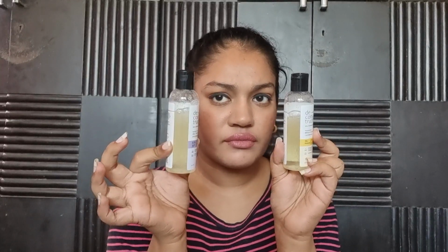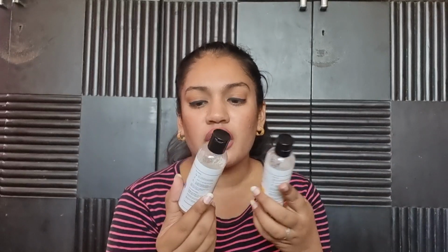Can you see? Yeah, I've used a decent amount in both. I will continue using them, I will use them up as well, but I don't see myself repurchasing them. They are gel based. These two are definitely very gel based, lightweight, very thin, and they actually can feel a little bit drying as compared to the hydrating one. The hydrating one truly hydrates and does not make your face feel dry at all.